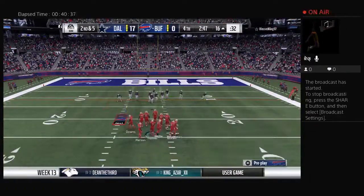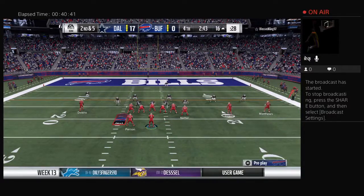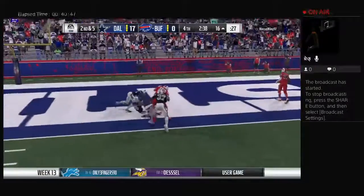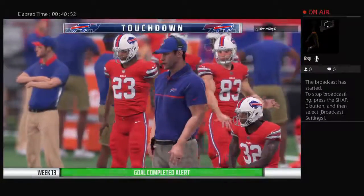Not too many offenses want to turn down long drives, but when you're down what they are, they've got to pay it off with some points. Out of the gun, they'll look to throw. And it's caught. And he'll take it into the end zone for a Buffalo touchdown.